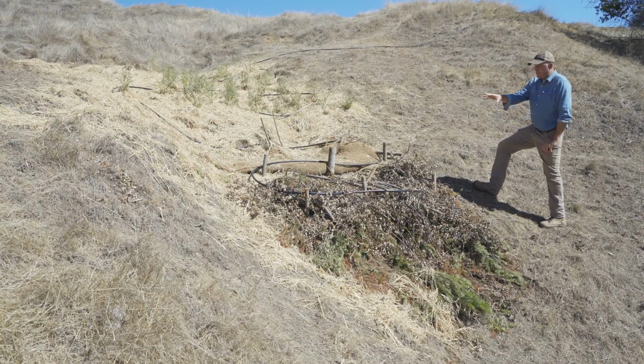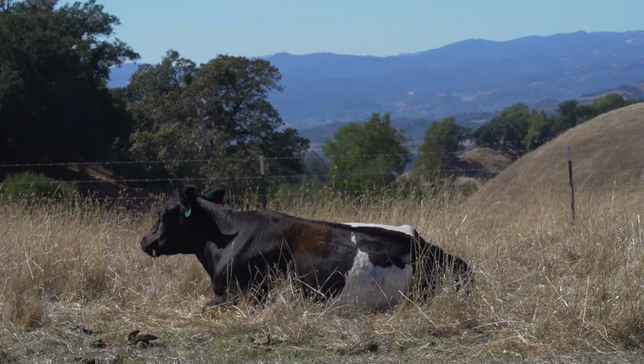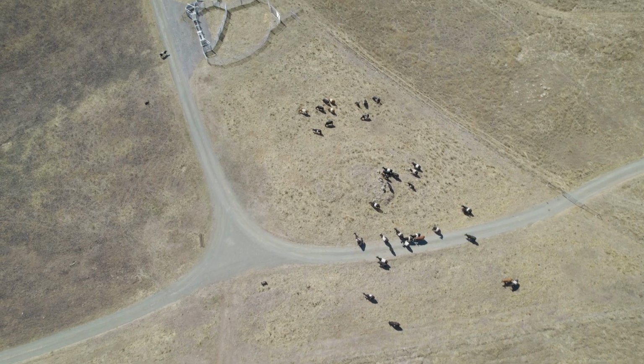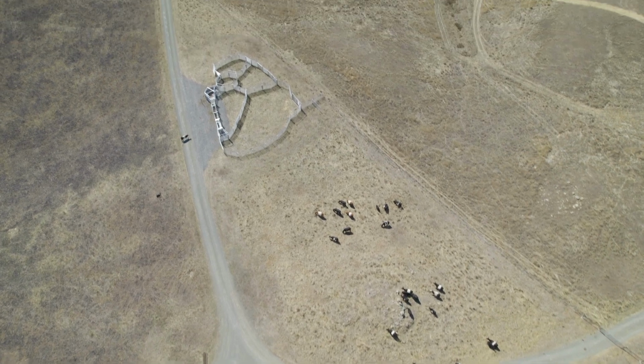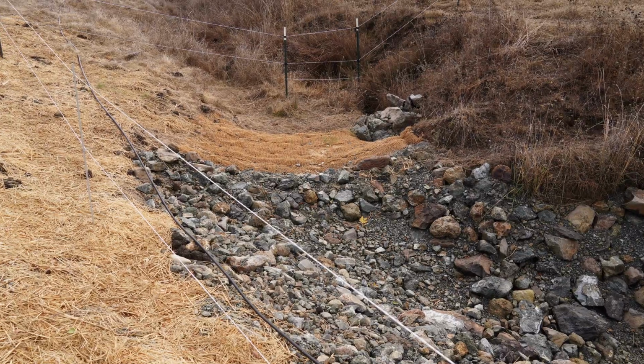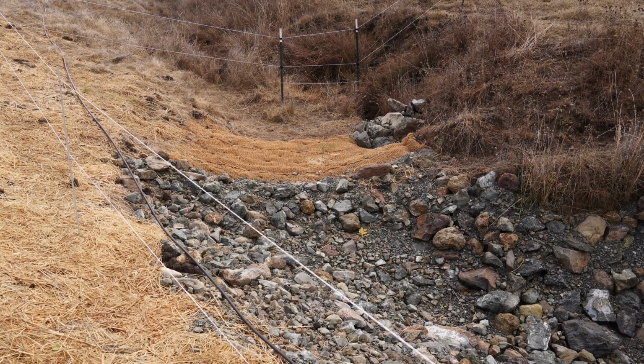On a site like this, you might have livestock or cattle around. Bioengineering is impacted from livestock. Their hoofs during the winter will punch holes in the coir blanket, or they'll nibble on your repair, your plant material. So a lot of times if there's livestock, we recommend doing a small temporary fence enclosure until your plants are fully established.